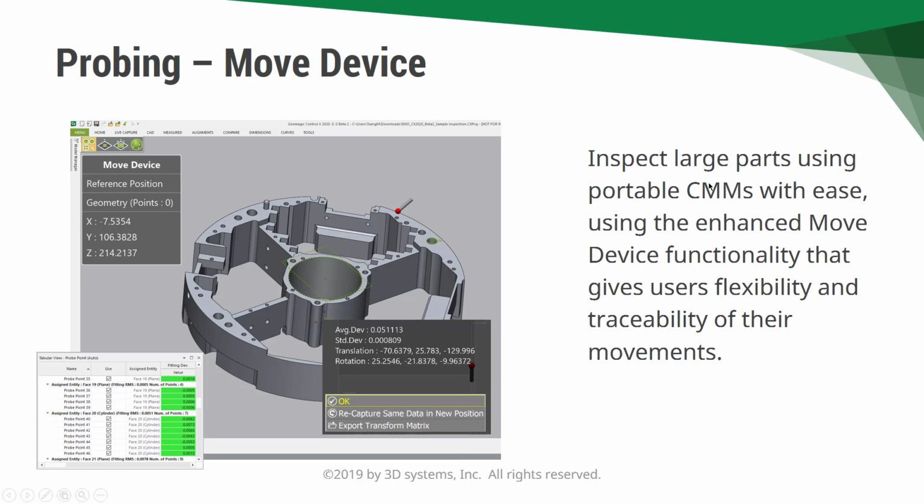The next area that we worked on is actually a new revamped move device. So we're able to use move device to inspect large parts. Many times you have to take a portable CMM and do a bunch of probing and scanning work, and then you might have to relocate that device to another area to see maybe an occluded area or maybe extend the volume of the device. So we revamped the whole interface, and it actually behaves in a very similar way to Design X now.